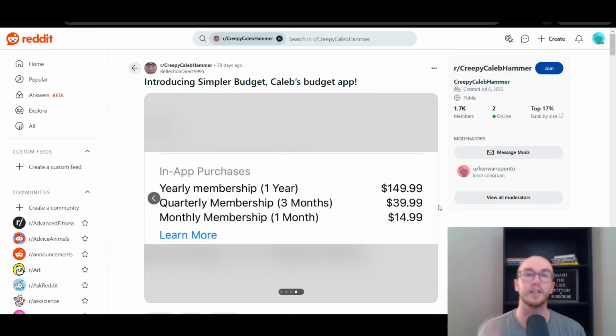However, if you're looking at it just on an app basis, yes, it is pretty expensive compared to the competitors, especially when you look at the actual feature breakdown, right? The Simpler Budget app is very, very basic for what it does, and honestly, it does it really well, especially on the free version. I do like it. However, for the premium version, in my opinion, it's not necessarily worth it right now in its current stage for what it has to offer, especially at $14.99 a month, or $39.99 per 3 months, or $149.99 per year.